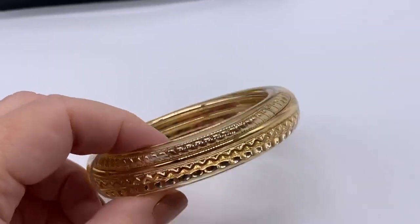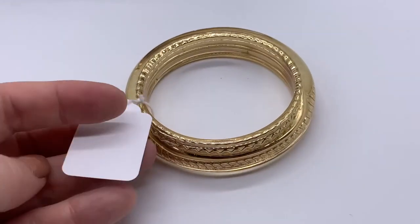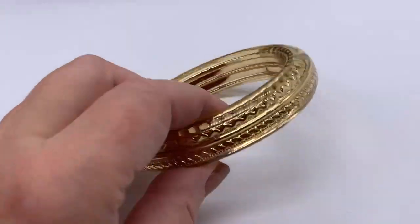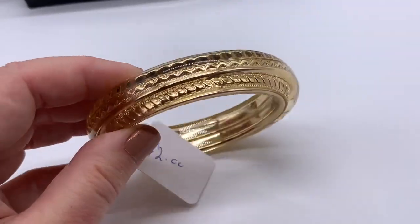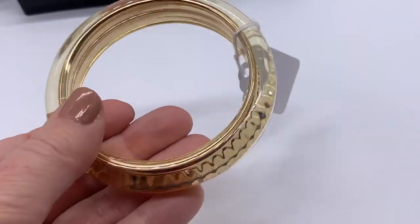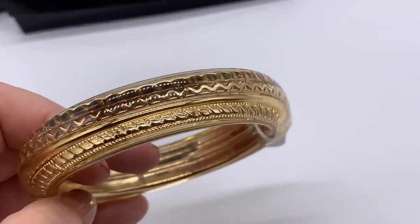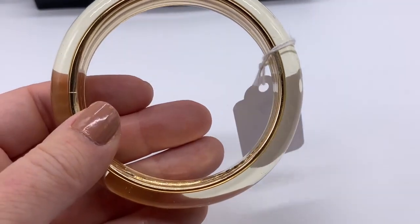Very pretty. It looks like somebody took some gold tone bracelets and then just made this Lucite bangle, which I think is really different. It was $2, which I thought was kind of good. I just think it's unusual. Nice and heavy. I don't know. I just thought it was weird. That's strange. Interesting little bangle.